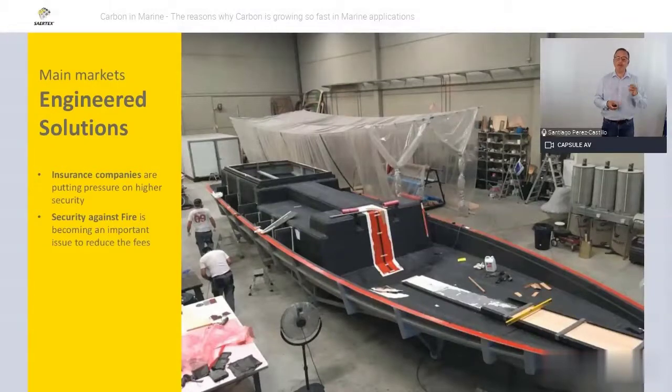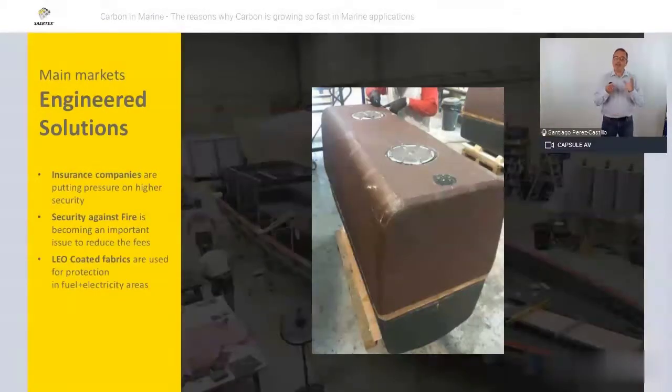Also, when we talk about engineered solutions, we see that there is a trend, especially pushed by the insurance companies, that are telling you that, okay, we want to insure a very, very expensive vessel, and what we need here is to be protected against situations like fire in the fuel tanks or in the electricity boxes. And that's why we see that new products are coming into the market, like a Leo-coated fabric, in order to protect these areas where a spark or a little fire could light the whole vessel.